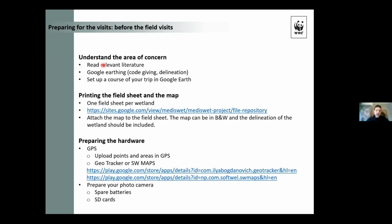So we need to understand the area of concern, read the relevant literature before going to a specific area, do the work with Google Earth and set up a course for the trip in Google Earth. We were also printing the field sheet and the map and preparing the hardware like GPS, photo cameras, etc.